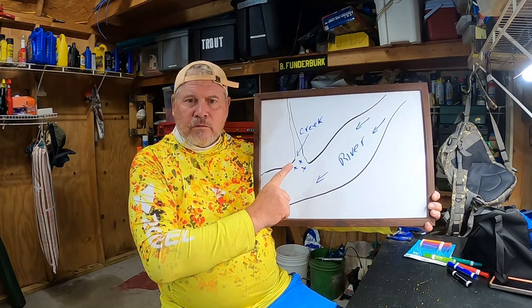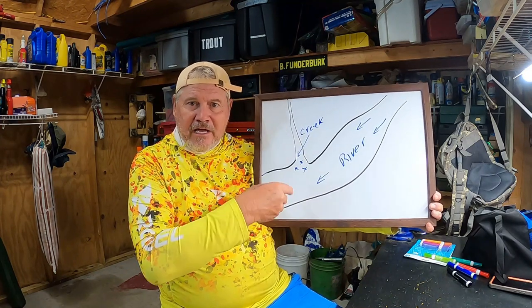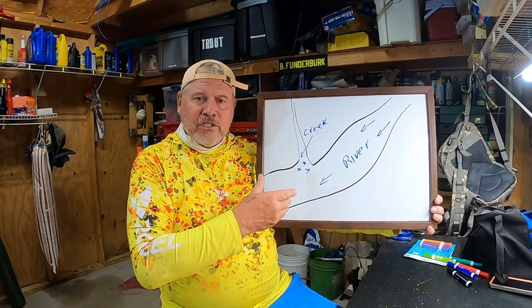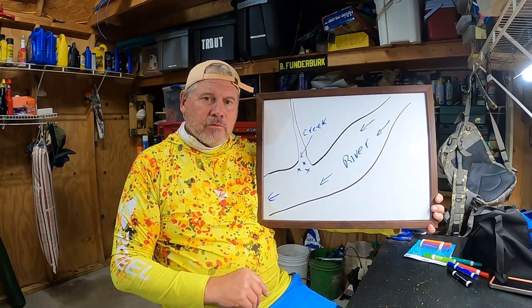So, right after a rain, even if you got a good flowing creek that runs out, if it's not dried up, if you got a good creek running out of there into the river, fish that area. It'll produce some good bass for you.